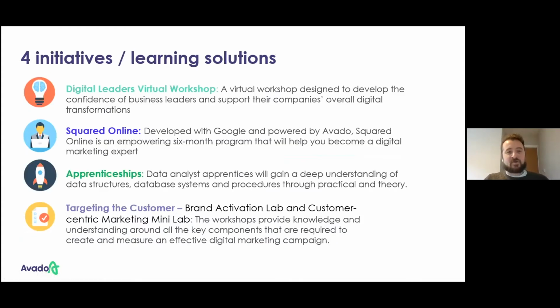So I mentioned there's 4 initiatives, 4 learning solutions that we're currently working on at the moment. What I've done in this particular slide is just summarise really within a sentence what each one of them are. And as I mentioned before, I'll be going into finer detail on each of them as we progress.